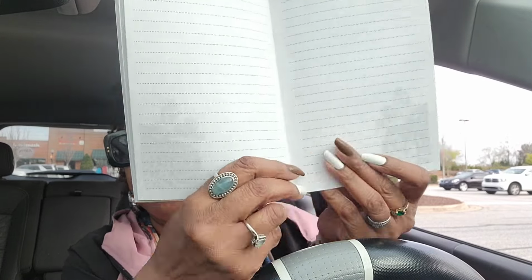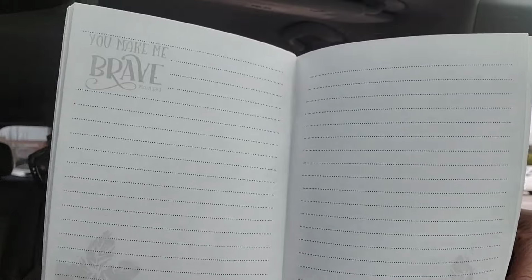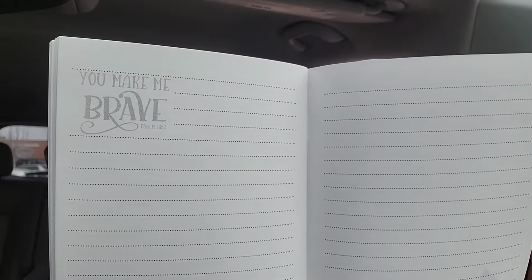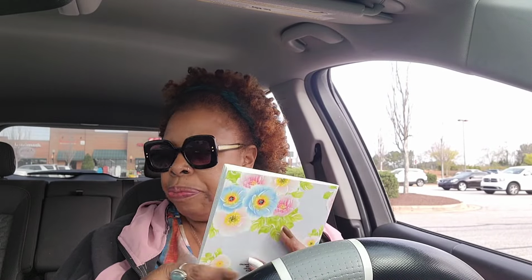Psalm 10:3. And then they have the flowers on both sides of the pages. So here and here. And then the saying is up there. So I got this one because the colors were just beautiful. So, yeah. All right.